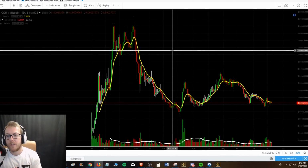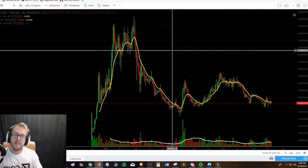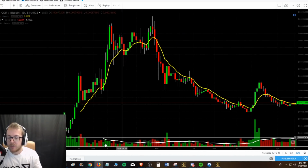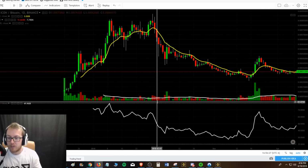Here's another one. The chart looks very similar. This is Icon. Icon is a platform coin out of South Korea, and this is another one that has a lot of hype behind it. As soon as it hit the exchange, we saw it just rocket. Zooming in here on the charts, there was not even a red day for the first week and a half. It was just straight up green.